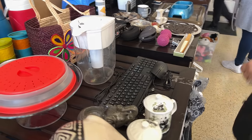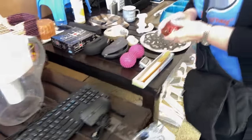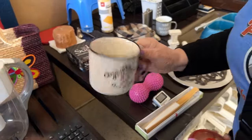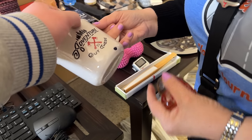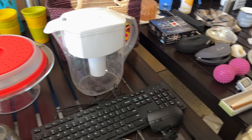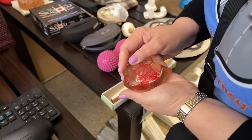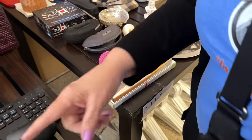Where's Gary? Right behind you. And here we have the, what does that one say? Adventure is out there. Is that saying you want that? Is it supposed to be like that? I didn't want that if you wanted that. And here's the little heart. For $1, I think we'll take it. I want to take those.